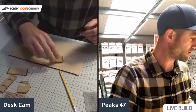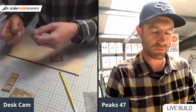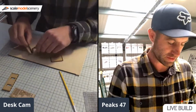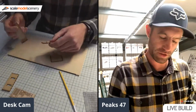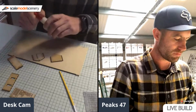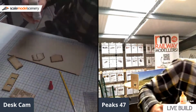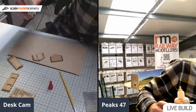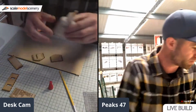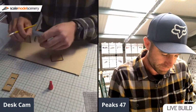Right, so first, I'm going to crack on with it then. First thing I'm going to do is just glue the carcass together, the gable ends. Make sure I don't do it upside down like I did in the practice. I have got a little pot where I'm going to put my glue. I tend to just use this glue with a paintbrush. Find it easier.